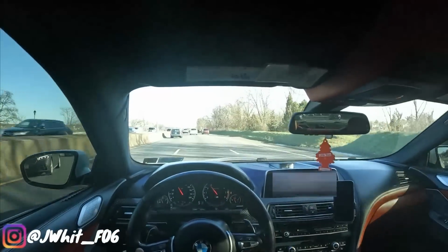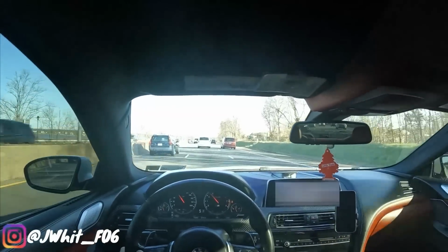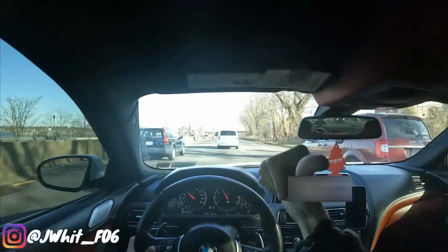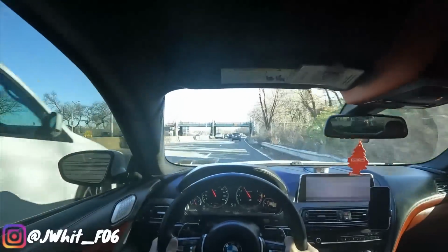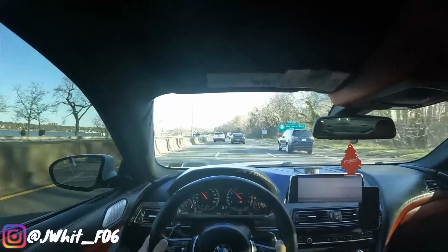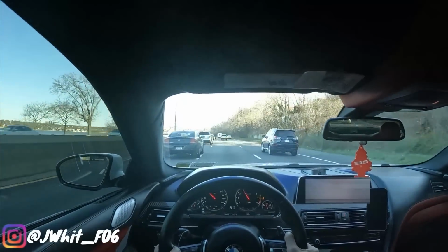Alright, so now I'm alone. I lost Long Island Beamer, and I lost the red Beamer, and I lost the E46, all in different directions. I lost one forward and two backwards. So now I'm just cutting up on myself. Well, unless this is a cop in this Charger right here. Oh. I don't think it is.